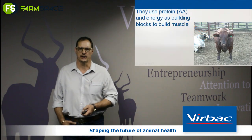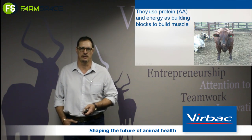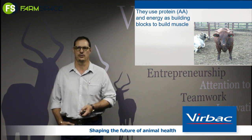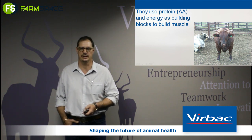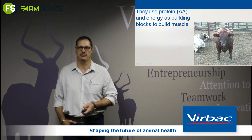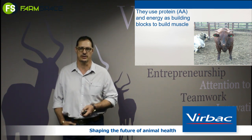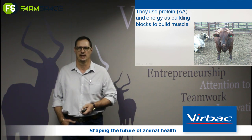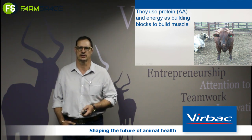These products use protein or amino acids or energy. All of that comes through the mouth that the animal is eating into the rumen, where we have these volatile fatty acids, which is our energy source, and then obviously a protein, which is in the ration as well. And they use these as building blocks to build the muscle.